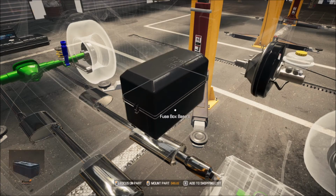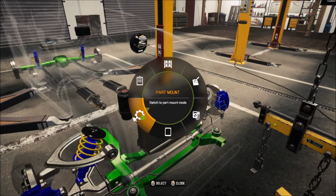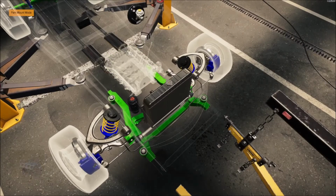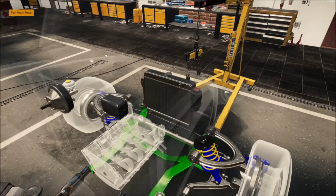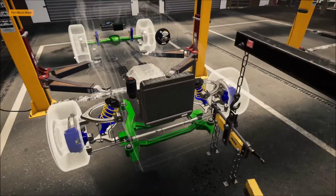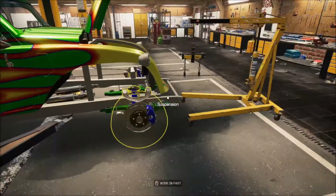And yeah. Alright, she is beautifully ready to go. Alright, anything else underneath the hood? I don't see anything else. So I think we're good. I think now we can concentrate on the engine.